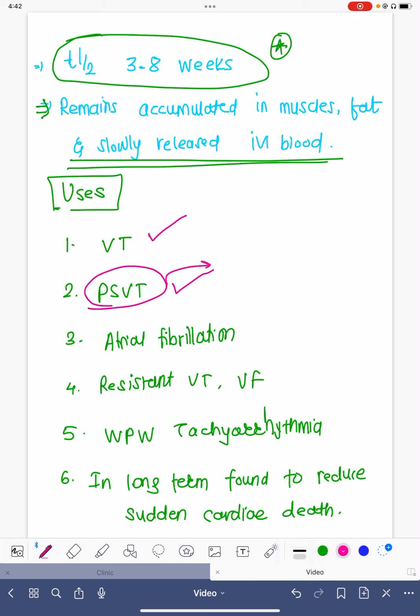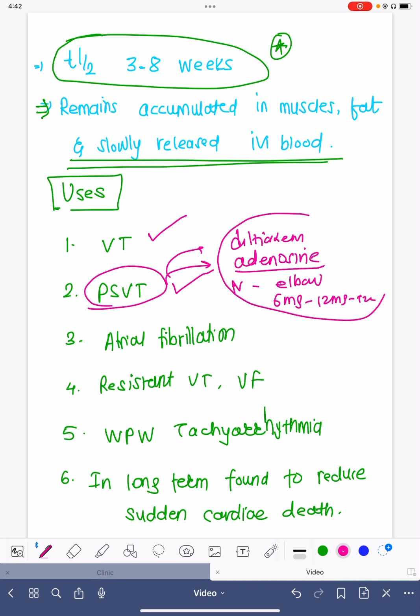See, for PSVT we have adenosine, which is always given IV, through the central line, or the intracath which is placed as close to the heart as possible. Through the elbow also it works. It is given as 6 milligram, then 12 milligram, and 12 milligram. For PSVT we also have diltiazem, but apart from these, if these drugs don't settle down these SVTs, Cardarone can 100% be used, or it is a very effective alternative to revert back this SVT.